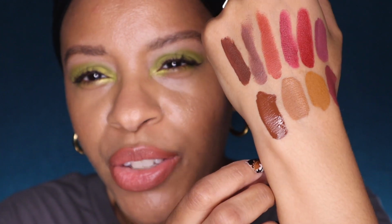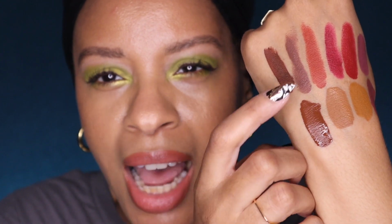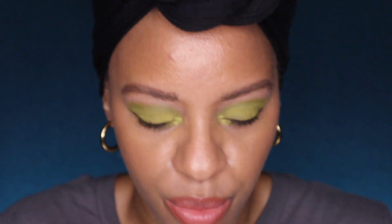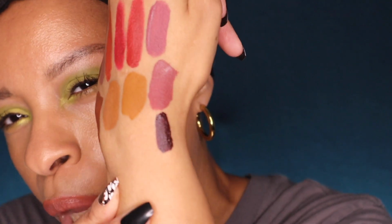And for me, these are also different. This one is not quite as rich as Chocolate Wasted, but it's not as cool toned as Tasty Hazel. It's kind of right in the middle. Such a beautiful, beautiful shade. Next up is the shade Nightshade from Lime Crime.